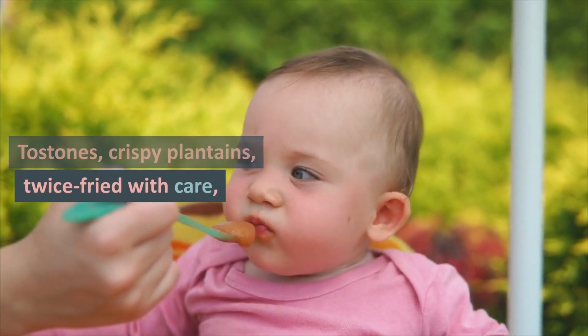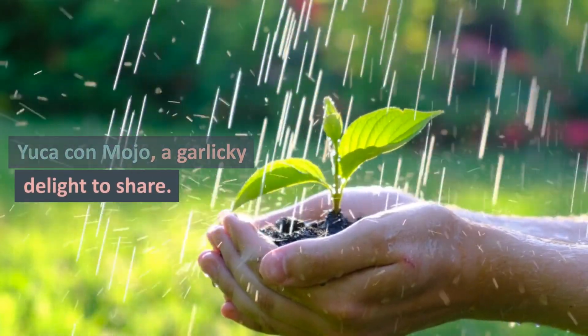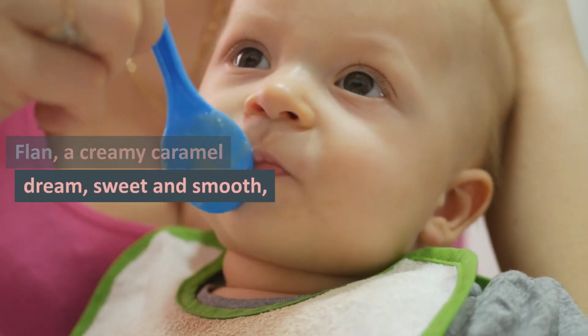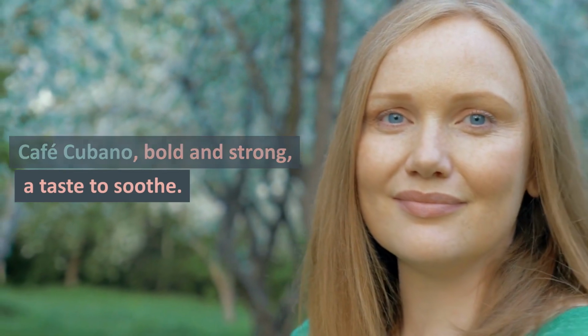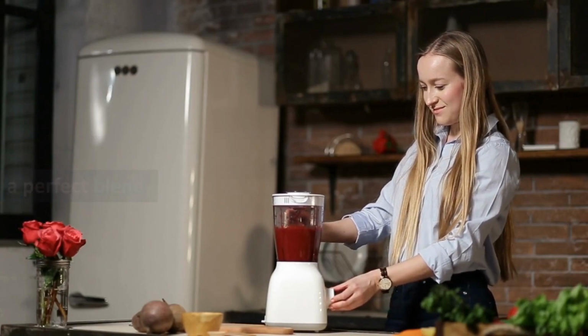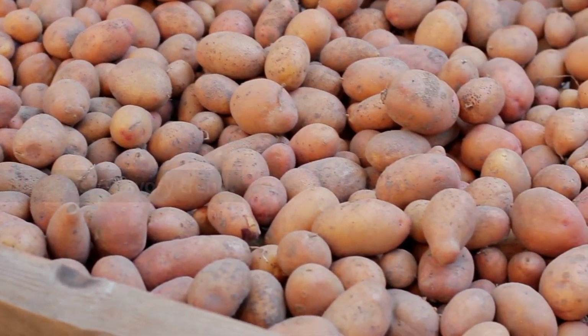Tostones, crispy plantains, twice fried with care. Yuca con mojo, a garlicky delight to share. Flan, a creamy caramel dream, sweet and smooth. Café Cubano, bold and strong, a taste to soothe. Congri, rice and beans united, a perfect blend. Papas rellenas, stuffed potatoes, a savory trend.